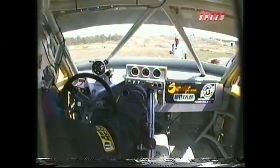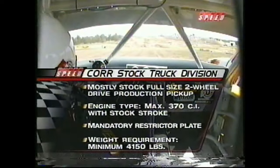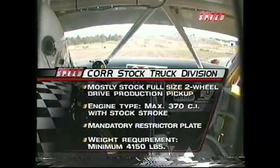Once again we will enjoy some great onboard looks from Ross Hook. Big thumbs up there. He's ready for the start. He gives us some great off-the-line shots as well as race action. Tell us about stock trucker.